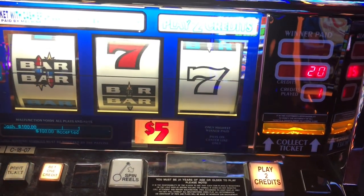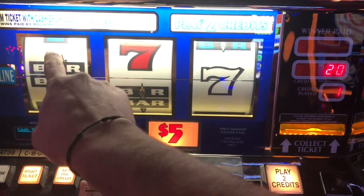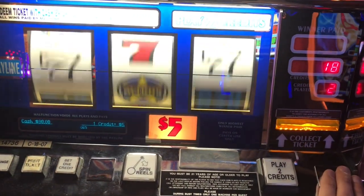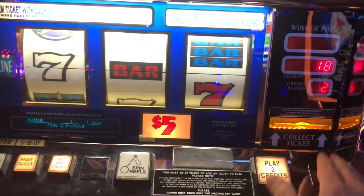Like Double Diamond Deluxe with those nudgers. This will go up or down, this will go down. I'll explain as I go. Let's see if it is nice. It's old school today.